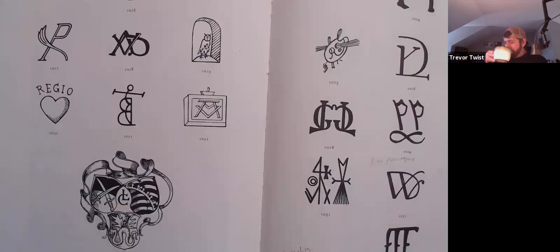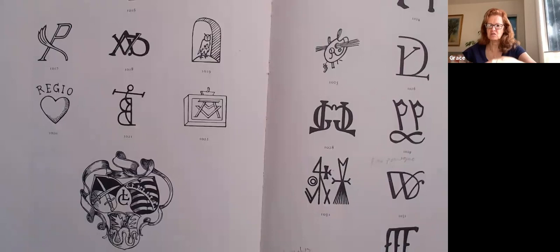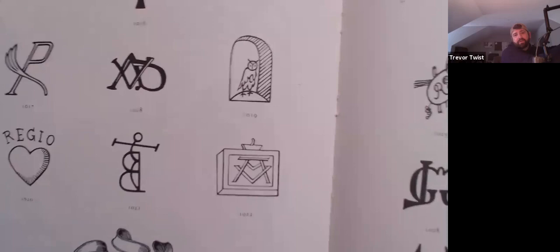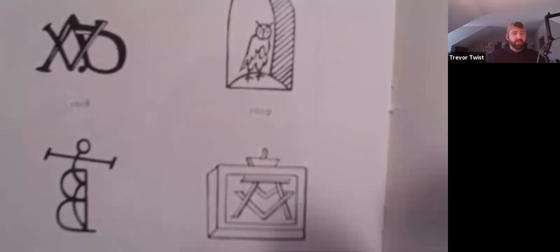These are signet rings that they all had on their rings so they could seal letters, mainly. And documents. The other cool thing about them is that they're all really well designed. They're just incredible little designs.